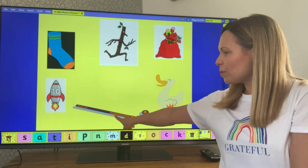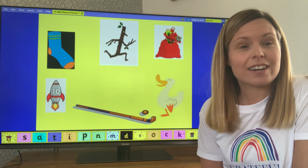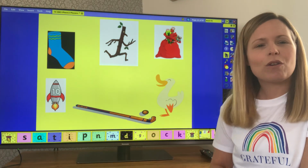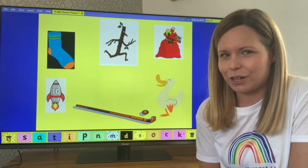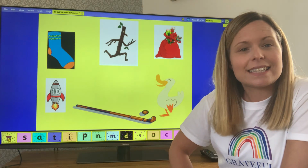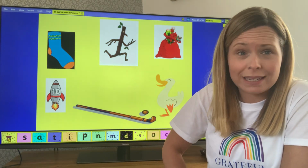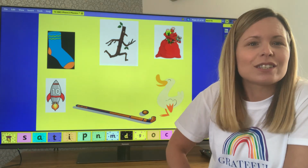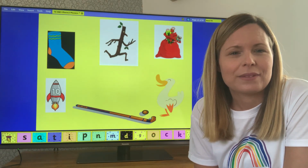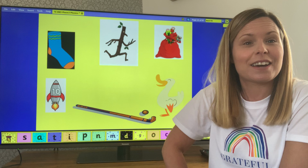Now let's start with this one down here. This is a hockey stick. Now, hockey stick, okay? Stick is our word that I'm wanting you to look at today. Now, we've got a duck. Duck. I hope you're starting to think what sound it might be. And over here, it is a sack. Sack. And this one is an odd sock. We have lots of odd socks in our house. This is a sock. Sock. And this one is a rocket. A rocket. And at the top, do we recognise who it is? It's Stick Man. Stick Man.